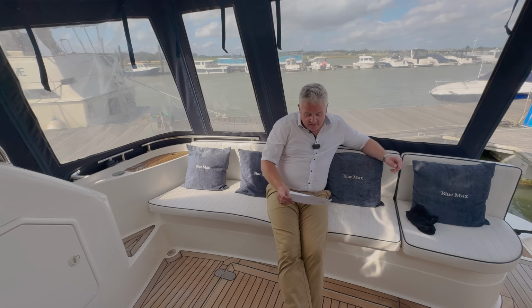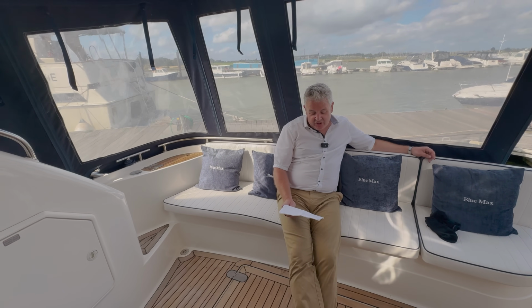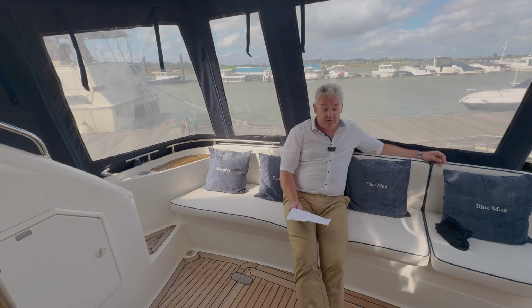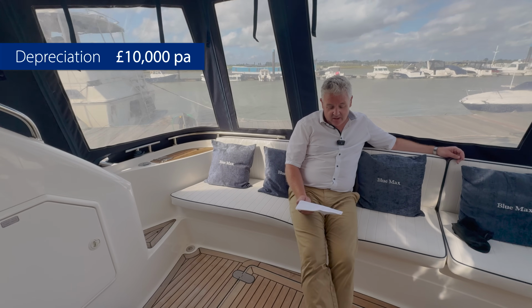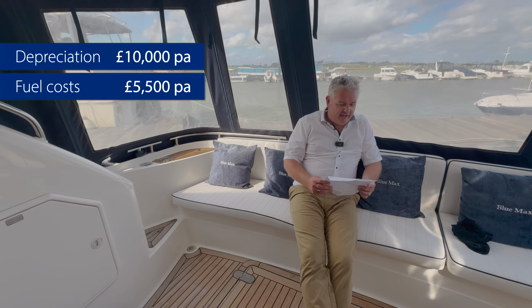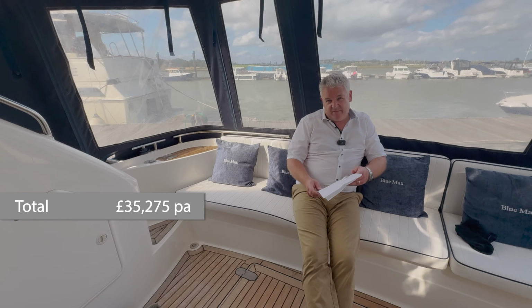Section 4 is variable costs. So, depreciation, I don't think this is going to lose a lot, Dan. So I've put depreciation in at £10,000 per annum. Fuel, we've done that, it's £5,500. Finance, we've done that at £19,775. So your total variable cost is £35,275.